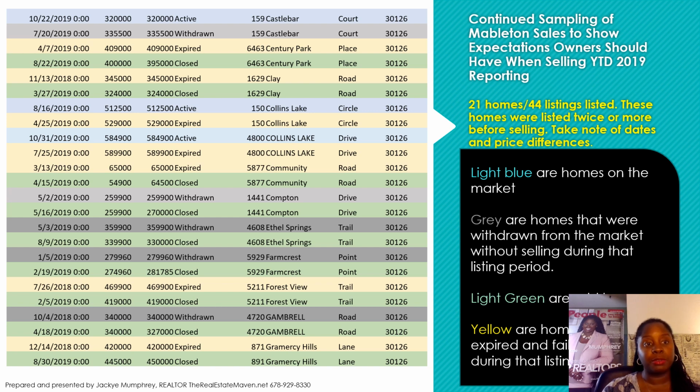It was on the market for $335,500, so three months later they adjusted the price. I checked, and it is still currently available. This one here expired. This one was a sale that fell off the market unsold, and then it was relisted and sold.